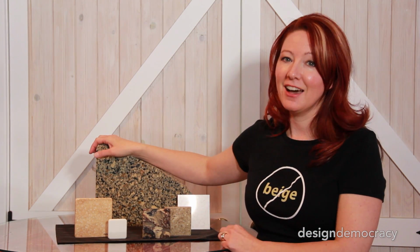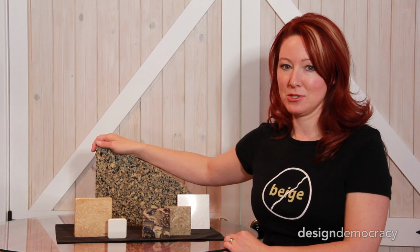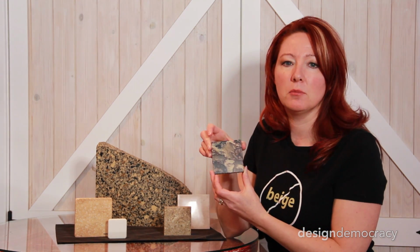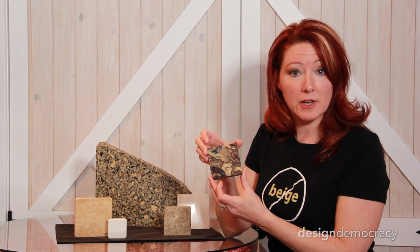Now, I'm a foodie. I love to cook. I love to eat. And guess what? Quartz is the best way to go. Is it pricey? Oh yeah, it is. But is it worth it? Yes, because it's completely non-porous. This is one of my favorites. This is Cambria, which is one of the manufacturers of quartz.